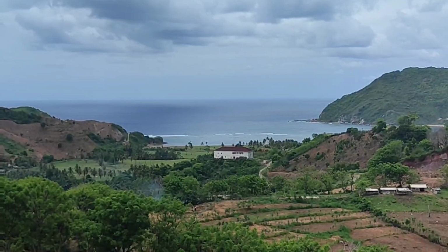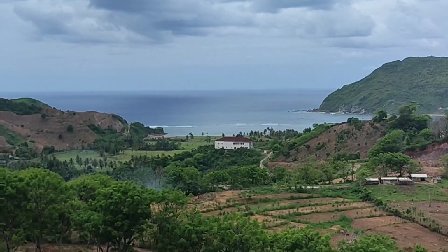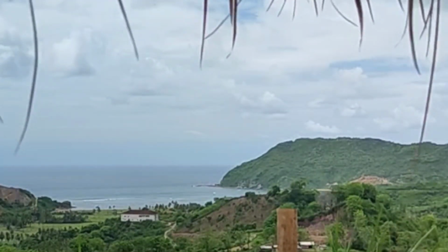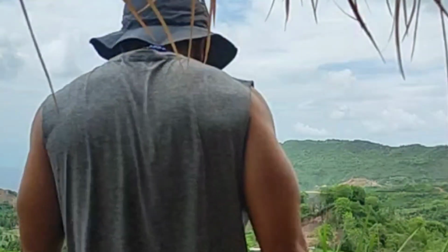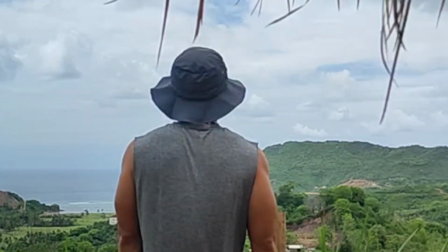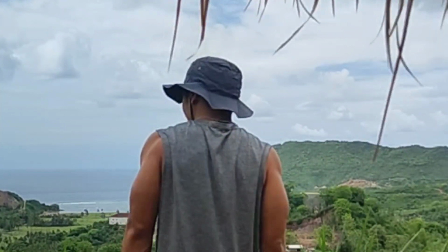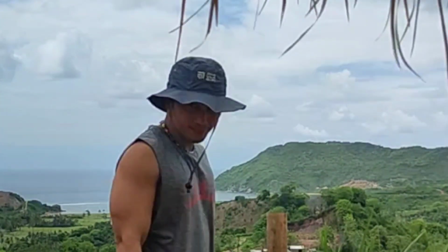So first stop, after seeing amazing pictures on Google and the internet, we decided to visit this Sumur cave in Lombok. It's also called Bat Cave, with a beautiful light that penetrates the inside of the cave in the pictures on the internet.